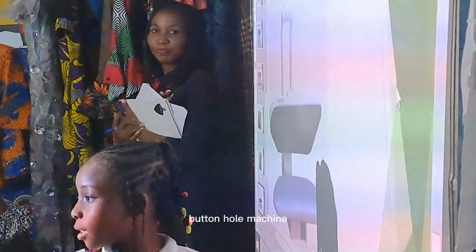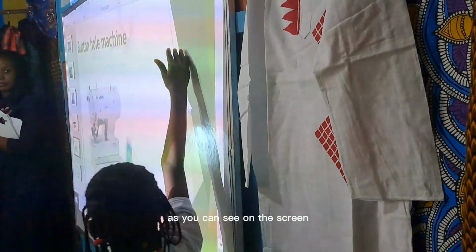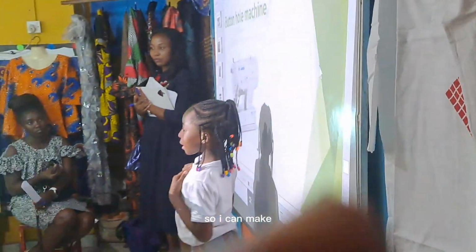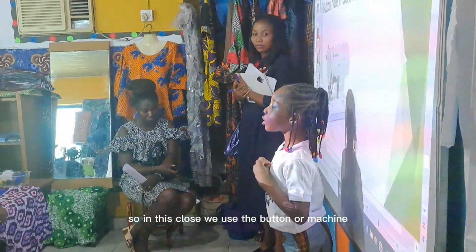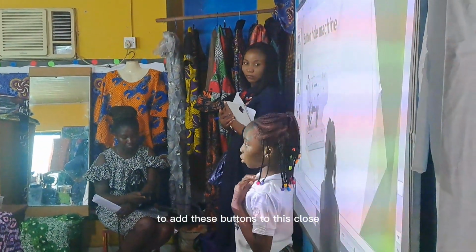Buttonhole machine. They are used to add holes to clothes. Here, I have a buttonhole machine, as you can see on the screen. So after sewing this clothes, we use a buttonhole machine to add these buttons to this clothes.